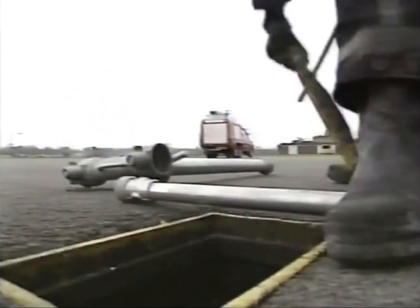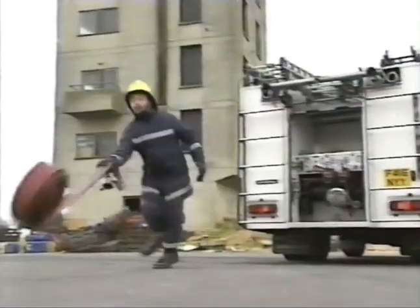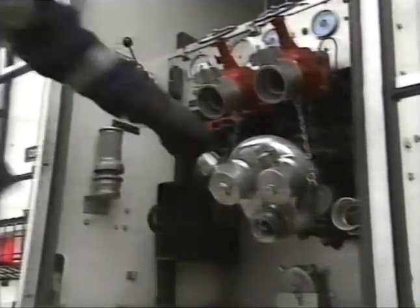Teamwork is here again. The pump engine gets extra water by plugging into the mains. They carry enough hose on board to reach a hydrant a quarter of a mile away. The pressure on mains water varies, so to keep it regular, it must be fed through the pump engine.